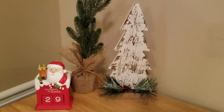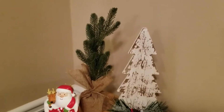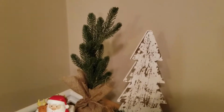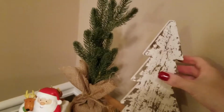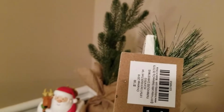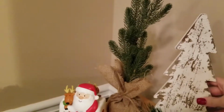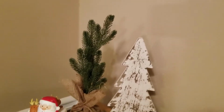And I got this wooden tree from Hobby Lobby, and I also got the small tree in the burlap sack from Hobby Lobby. I was gonna look and see, the tag was still on here, and it was $7.99, but I got it during the 50% off sale at Hobby Lobby.